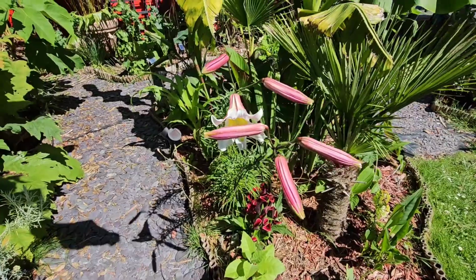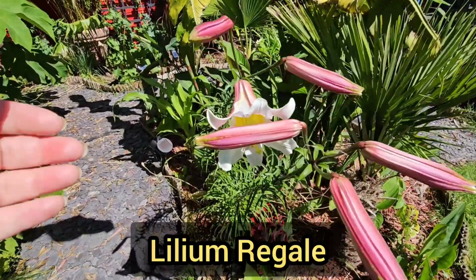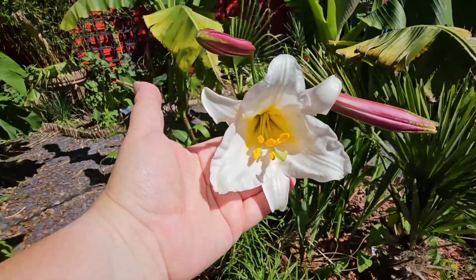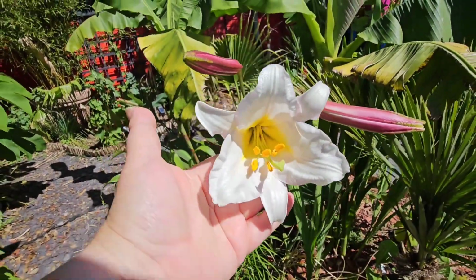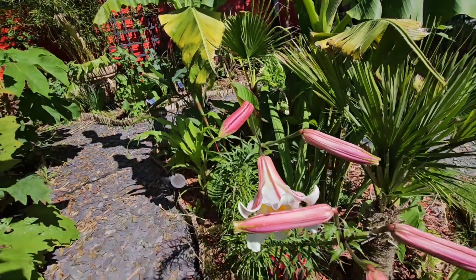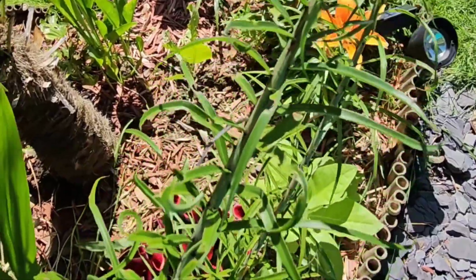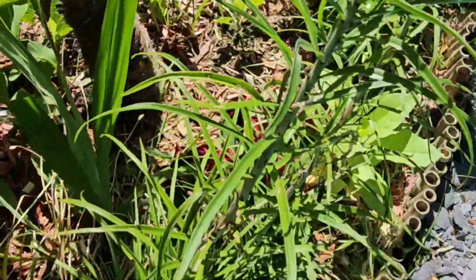But I am really excited to see this lily called Lilium regale flowering finally, because I bought this last year and it didn't produce any flowers. And it hasn't disappointed because it is just stunning. And unusually it has these very attractive, thin, feathery type leaves.